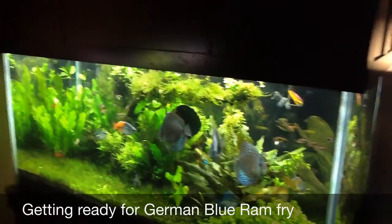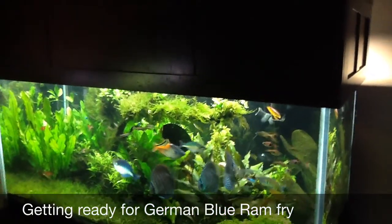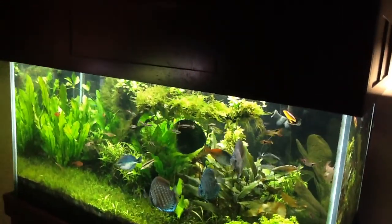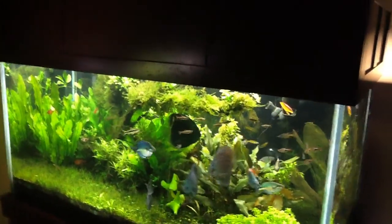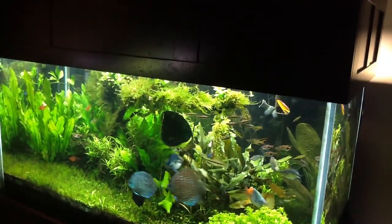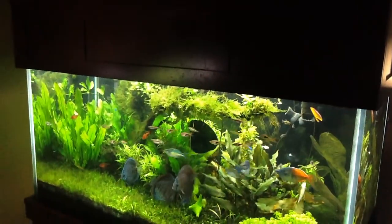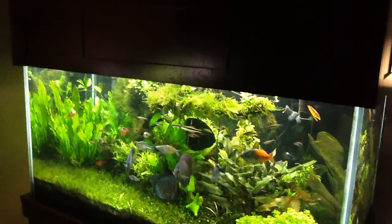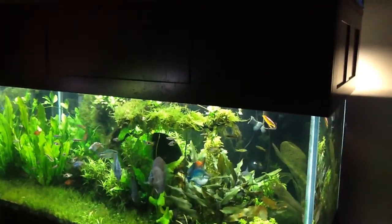Today I took a trip to the pet store, and I'll edit and post the highlights from that trip after this intro. After going there today, I actually went out and got some new fish food. I got some frozen baby brine shrimp to start feeding the baby German blue rams after they hatch. Pretty wild looking.